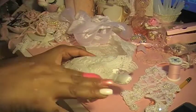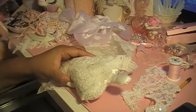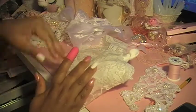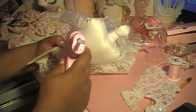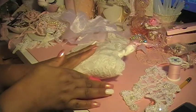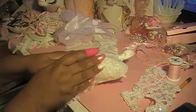And did everybody see the gorgeous Marie Antoinette doll? Oh my gosh, she made the dress. It was so pretty. It was really, really pretty. I was like, oh my god. She blew me away because I love Marie Antoinette. But I would love a Marie Antoinette pink dress, of course. Because I love pink so much.